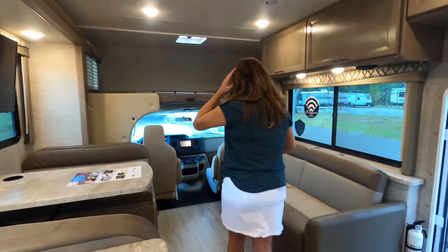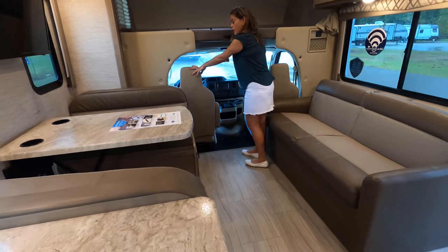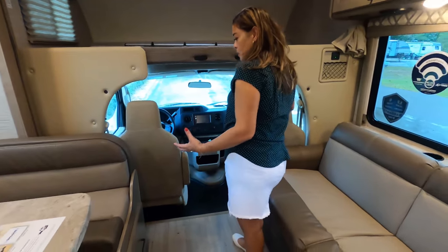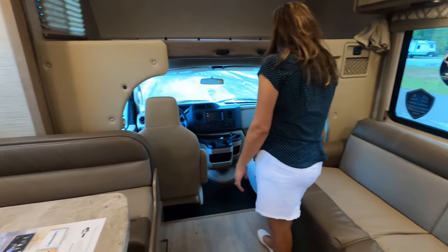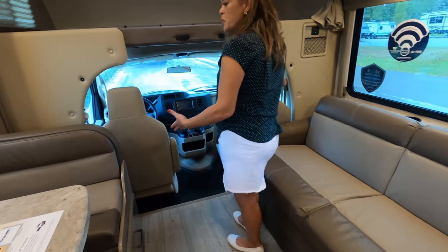I don't like the fact that, at least this seat, does not swivel. I feel like it needs to have a little bit more seating space. I know this one wouldn't be able to, but I think they should at least make one of them swivel.